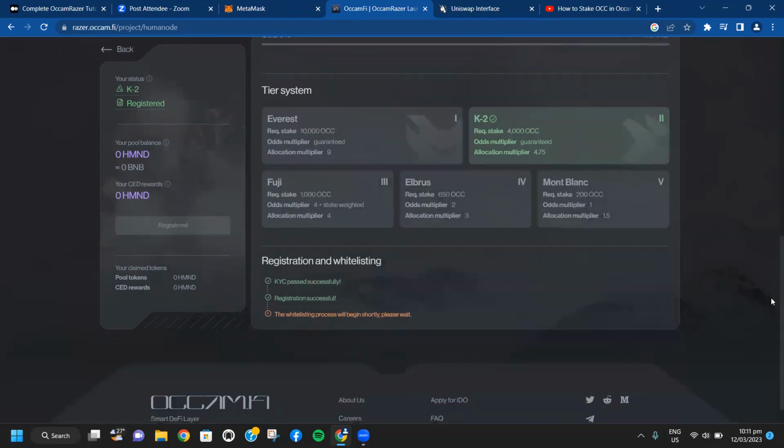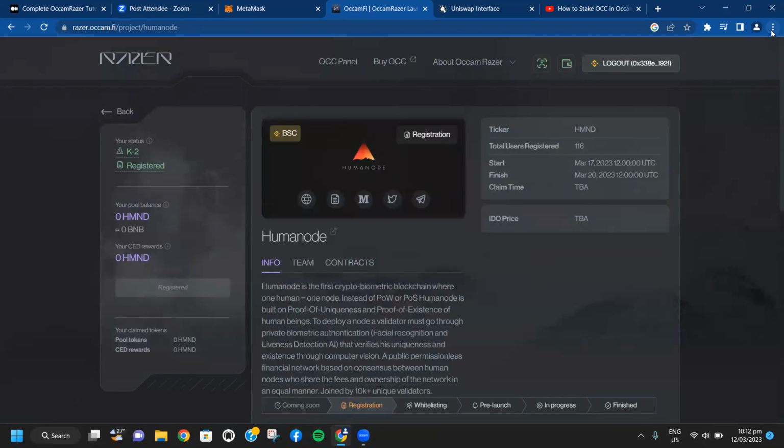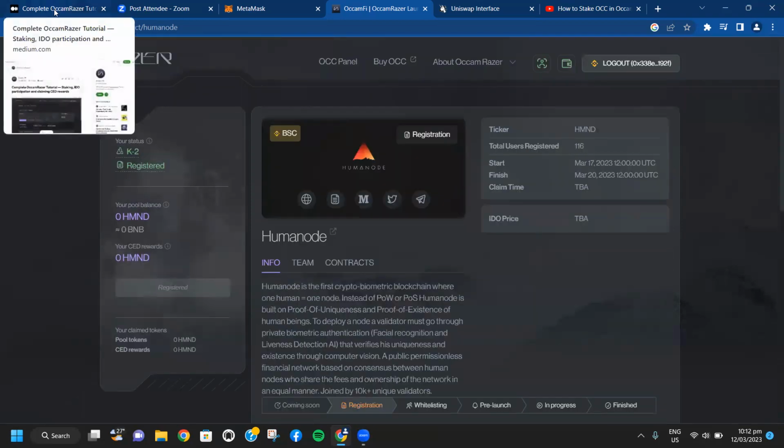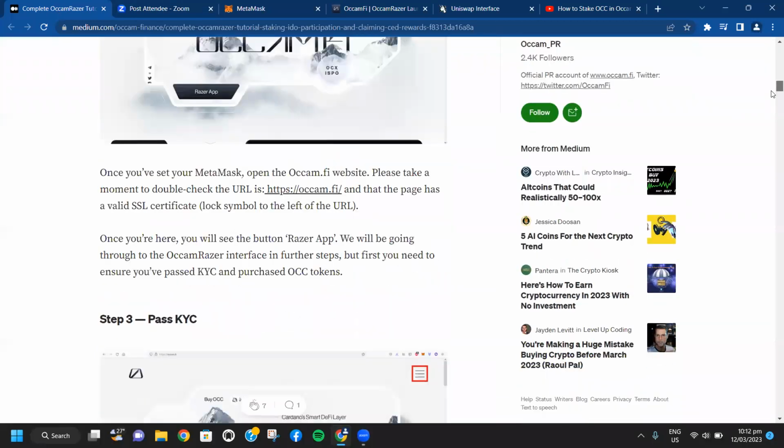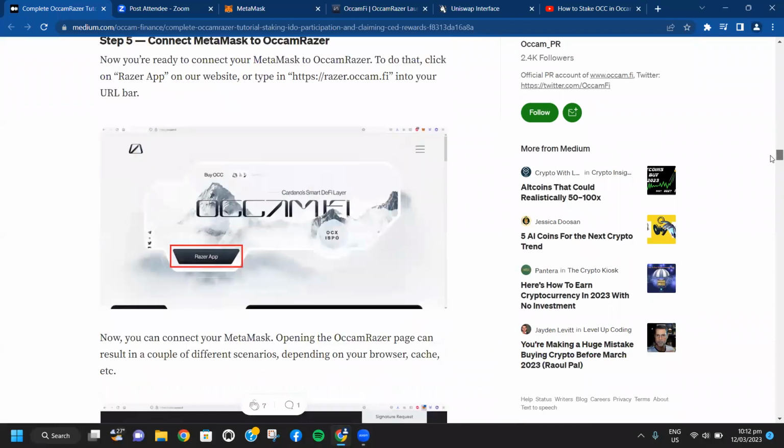Now, when you scroll down below, Occam family and friends, you will see here that the status is that the whitelisting process will begin shortly. Please wait. So now we have just successfully registered for the Humanode IDO. Now, what are we going to do next? All we need to do, Occam family and friends, is to wait, of course, for the IDO, which is March 17th.